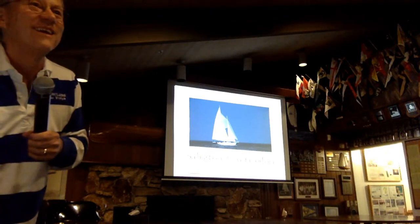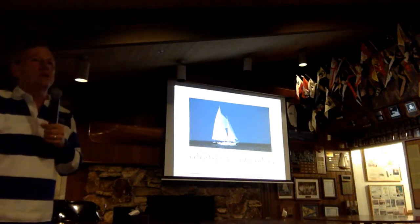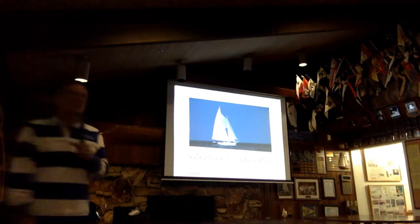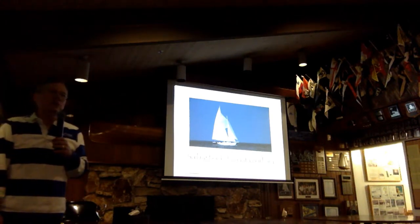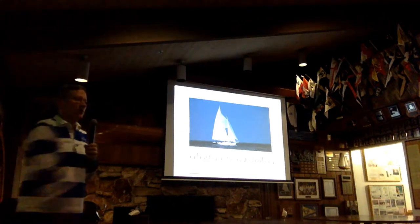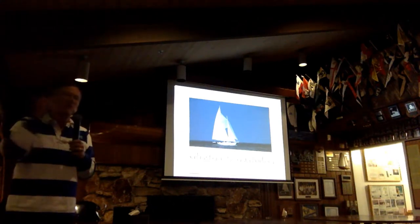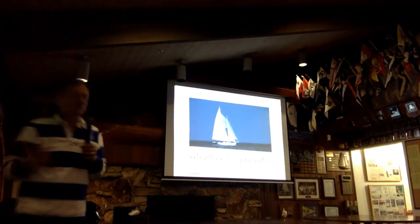How long did that take? About 4 years. And the reason it would have taken longer than that, but David ran out of money. And so what happened, he spent a boatload on the hull and the deck, and he didn't have enough money to do the interior of the boat, which is what's underway now.